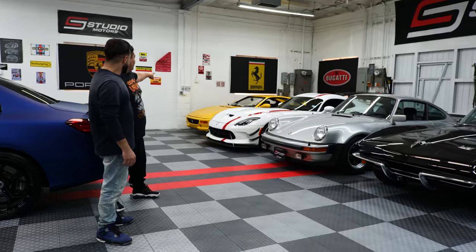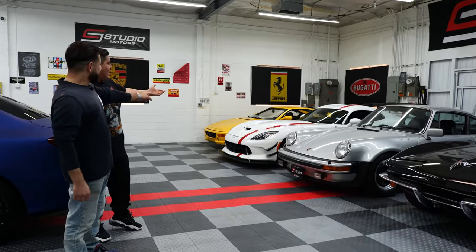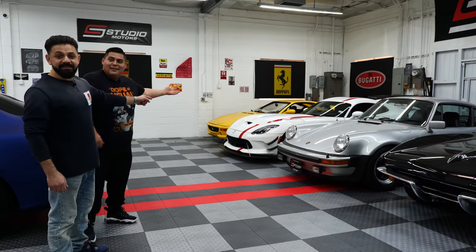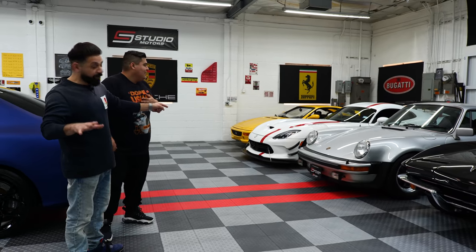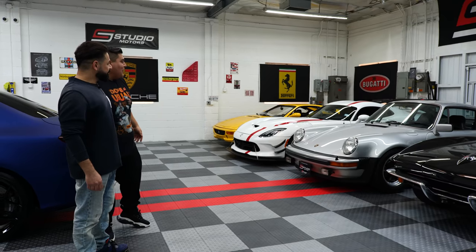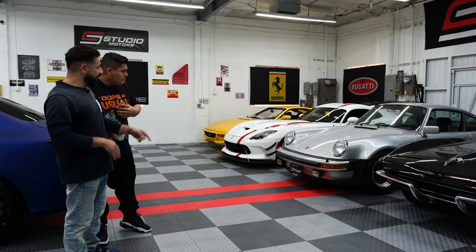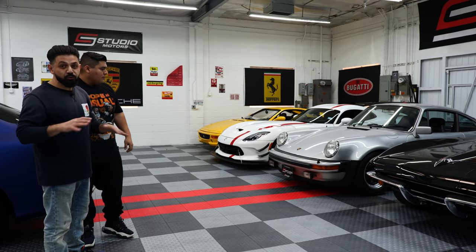So the yellow one is a Ferrari? That's my Ferrari 355 gated manual. And then that thing is crazy. That's a Viper ACR, American Club Racing, very rare. Grand Theft Auto, Cruising USA. Oh yeah, it looks like a toy car. It looks like a toy. And then? Original Porsche Turbo, original car, no paint, completely original all parts, super low miles.